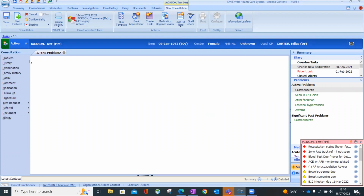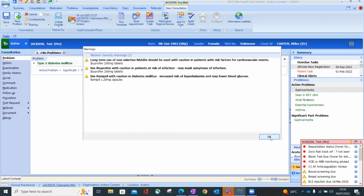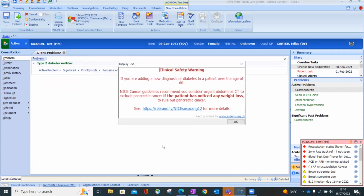So as an example, I've got a patient here who's age 60, and I'm diagnosing them with type 2 diabetes for the very first time. So what that will do is it will flag up the recommended NICE guidance based on the criteria for that patient. So we are flagging up where potentially there could be early signs of cancer for your patient, so that you can look into that and follow up on that patient urgently straight away, rather than you having to rely on running searches every so often.